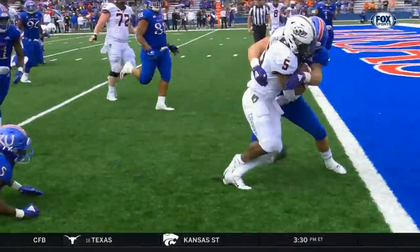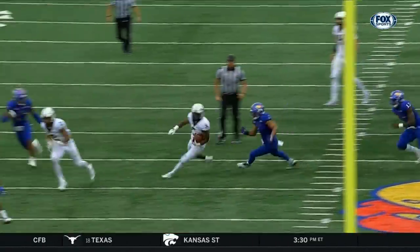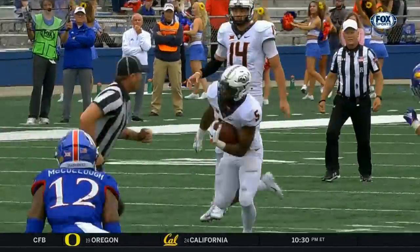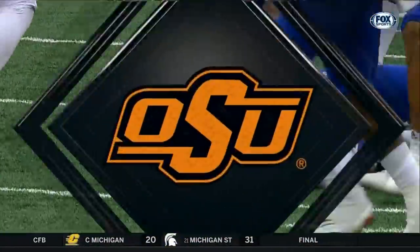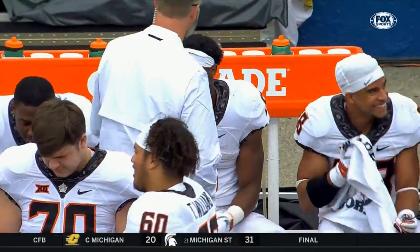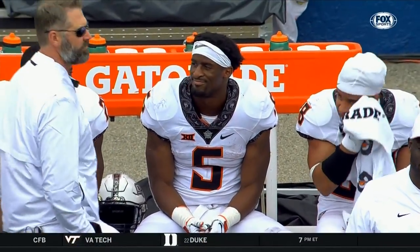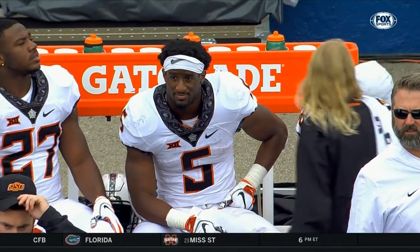He sets up his blocks well, and then when he cuts, it's a violent cut, and he snaps and can change direction so quickly. And then at that point, he's going to make guys miss, and he's going to carry some defenders with him. He's a weight room freak, and when you look at him, he's got the body fat of a hummingbird and muscles on top of muscles.